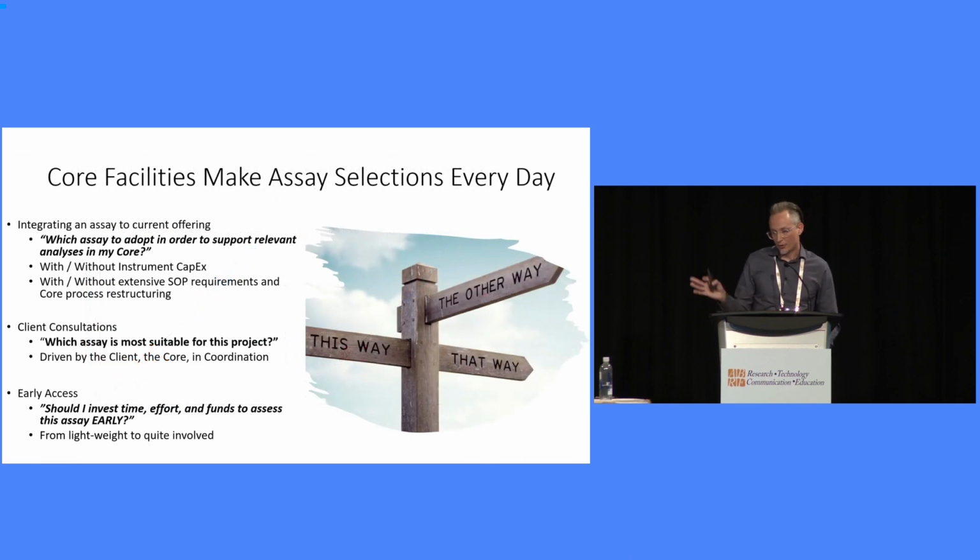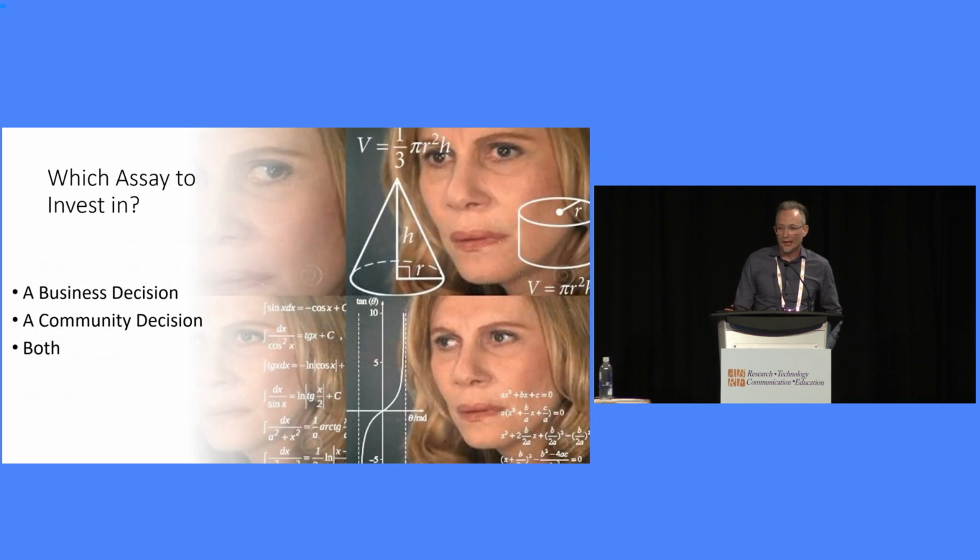So going back to the topic of navigation, core facilities make assay selections every single day. We choose assays: are we going to bring this assay to our facility? Are we going to do early access? Or is this the right assay for this project that I'm discussing with my client every single day? That's what we do. So one of the most difficult decisions is which assay to invest in.